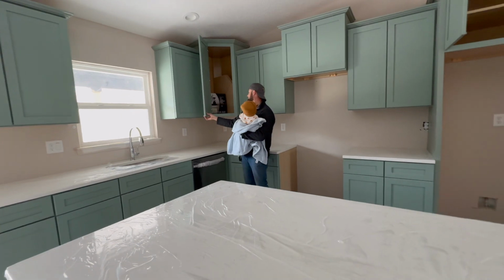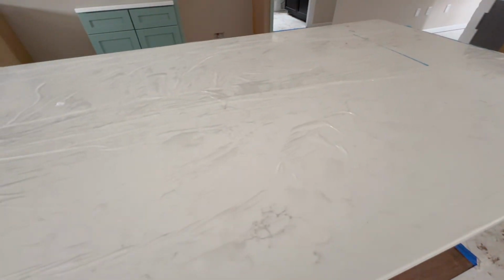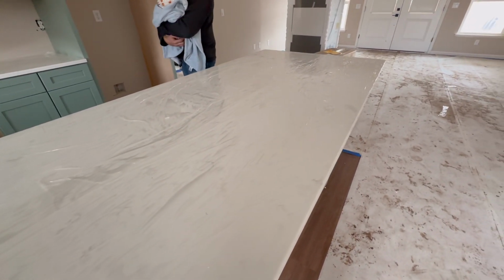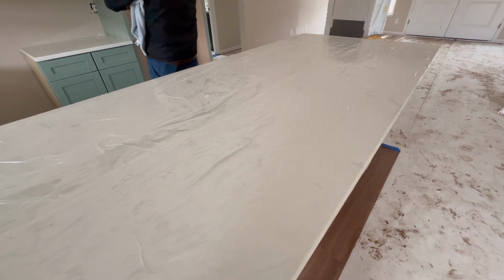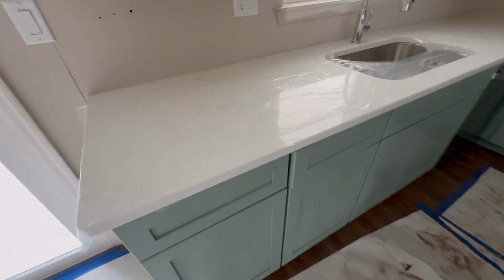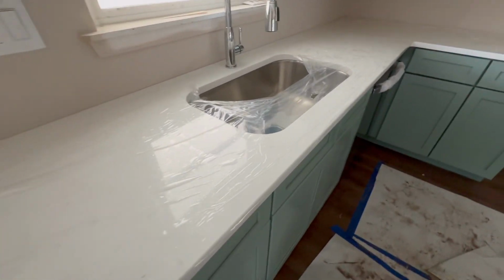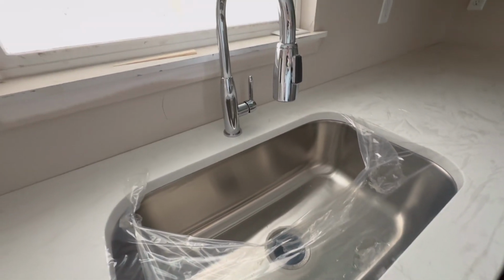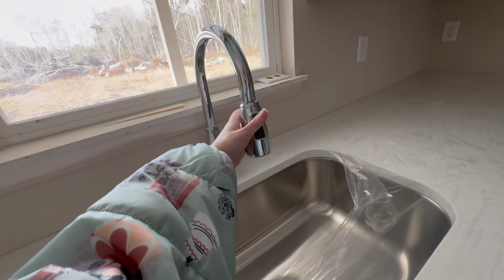Yay, our front porch light has made an appearance. I bet it's been in the whole time. Maybe. So I like this. The veining isn't super dark and big, which is what I asked for. I didn't want huge veins. What you're seeing is the protective film on this. So, all right. Yes, this is the sink that I asked for. Yes, yes, yes. This is nice.